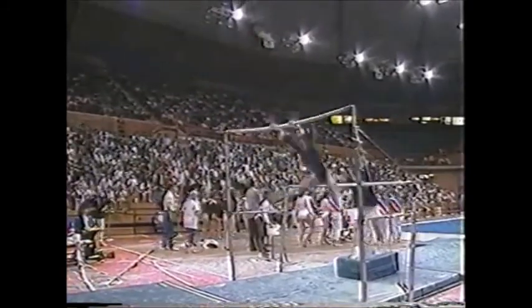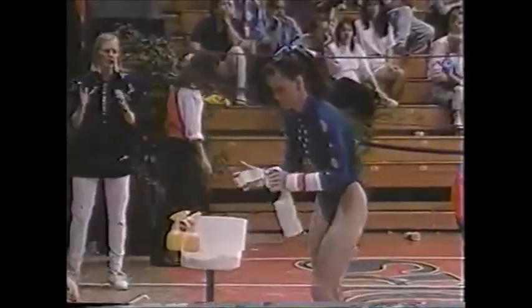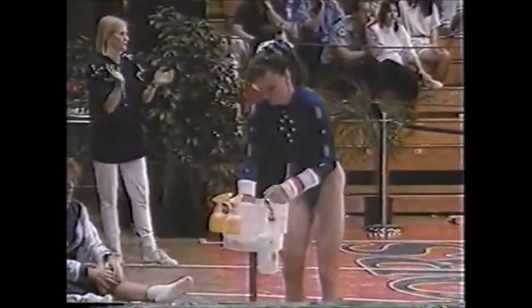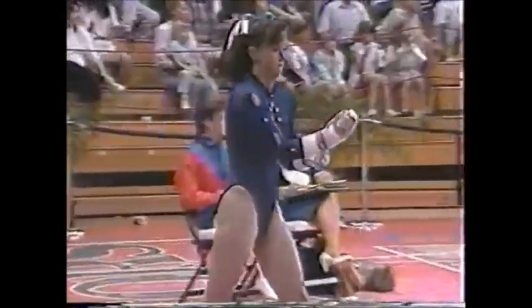And the final competitor on the bars for Penn State, Kira Rome, and Penn State was in a position to have a very big road score, and they've had some problems on the bars. That's their third fall off the bars. Unfortunately, and this is one of their top events. They have some outstanding bar workers. They have a lot of difficulty.